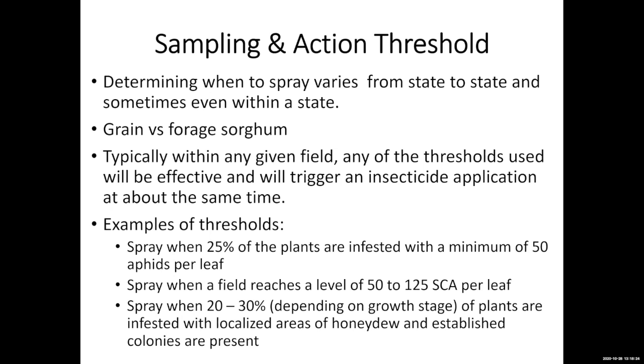The threshold will be effective if we use it in the right way, and at the same time, if we are consistent in using one of the thresholds that I'm giving as examples here. One of them is we spray, or it could be justifiable to spray, when 25% of the plants in your sample are infested with a minimum of 50 aphids per leaf. We sometimes bump this number of 50 aphids to maybe 75 to 100 because of the difference of forage sorghum that we have here in Arizona.